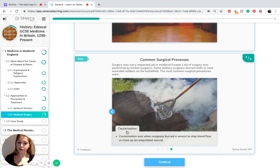And finally, cauterization. Cauterization was when surgeons burned a wound to stop blood flow or close up an amputated wound.